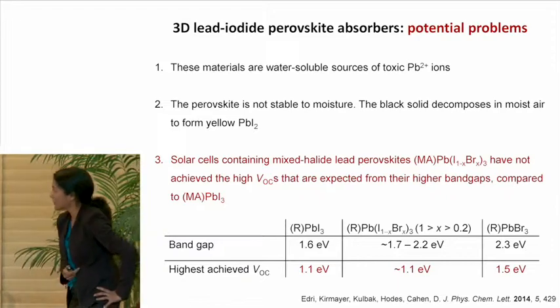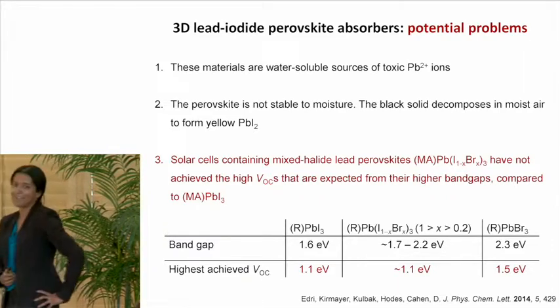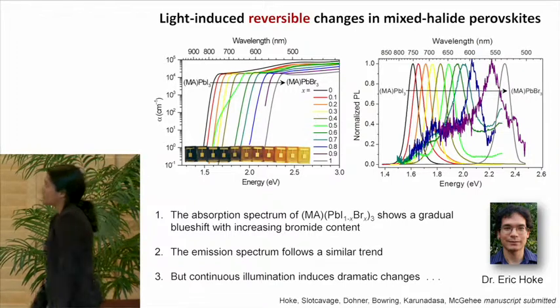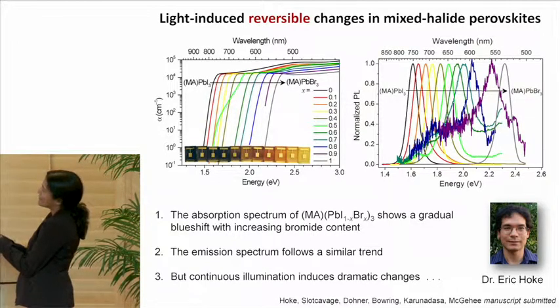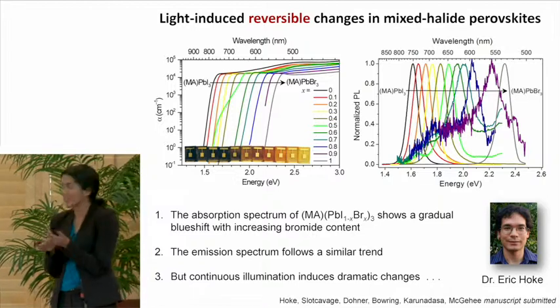So with the rest of my time, I'm going to switch gears and talk to you about some very curious properties we've seen in mixed halide perovskites, in 3D perovskites. So here I show you again the band gap of these materials as you dope in bromide to the lead iodide lattice, and you see this nice increase in band gap energy as a function of bromide content into this lattice.